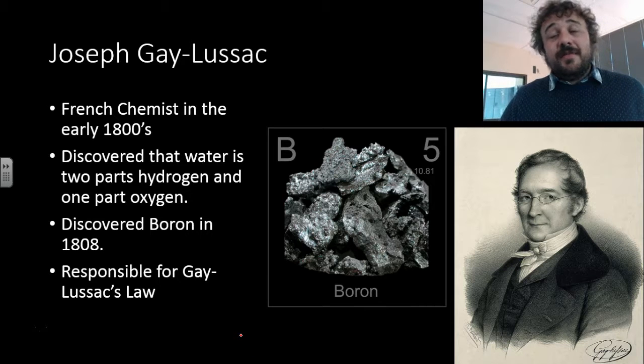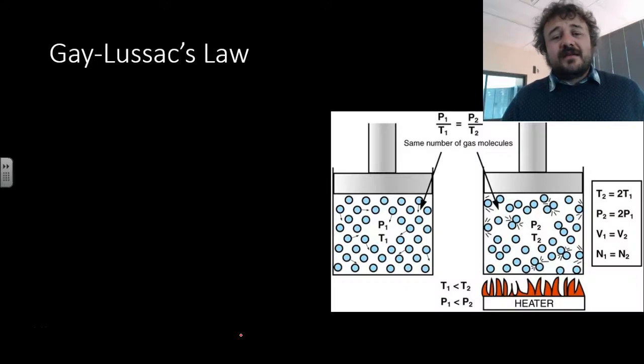All right, so basically he was responsible for a lot of stuff, and partially that was because of the time. It was the early days of science, and that's all very exciting. But he was also a genuinely great chemist and physicist. So let's have a look at his Gay-Lussac's law.